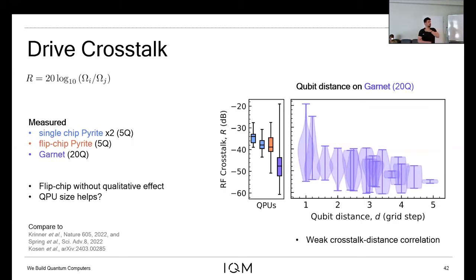Sorry, can I ask? Those are in some units, like decibels? Let me explain a bit. Those omegas are amplitudes. Omega I is the amplitude of the pulse that you need to drive to get a pi rotation, driving the qubit with its own drive line. And then omega J is the amplitude of the pulse that you need to drive the qubit from some other drive line. Typically the omega I will be very, very small, because you use a very, very long pulse for this to make it even possible to do that. So this is the measure of crosstalk that we can get directly.